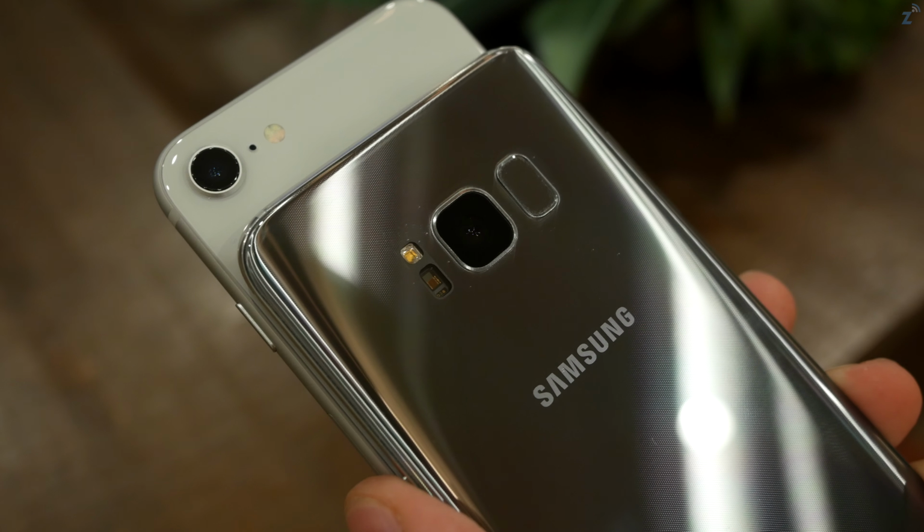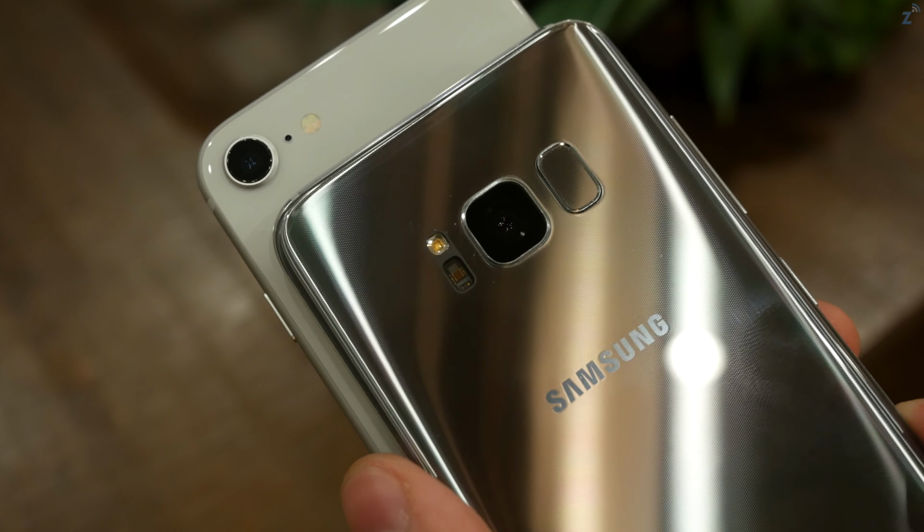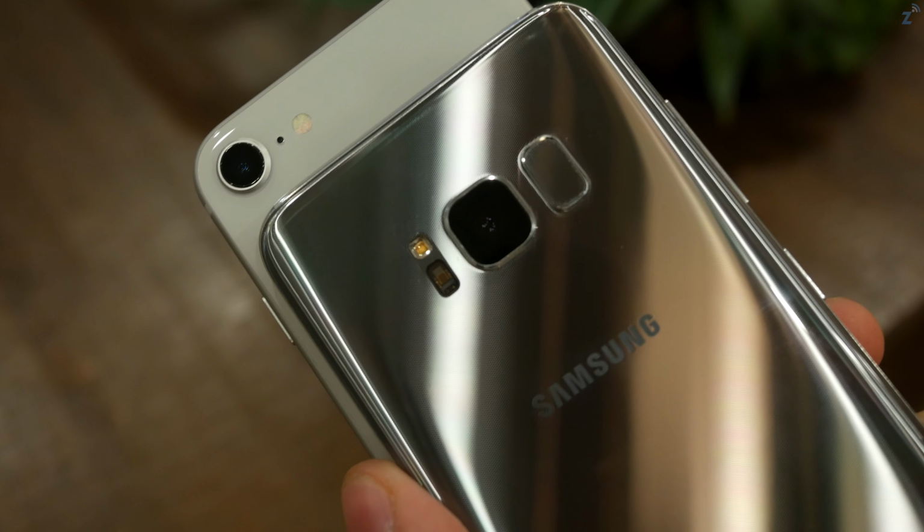And if you want a quick recap, I would definitely choose the Galaxy S8 over the iPhone 8 unless you are really into the Apple ecosystem. So if you have an iMac, an iPad, family members with iPhones and all that, then definitely go with the iPhone. If you have none of that, then go with the S8. No doubt about it. It's just a better phone overall, and it's also a little bit more future-proof than the iPhone 8.